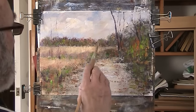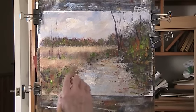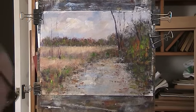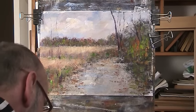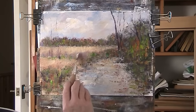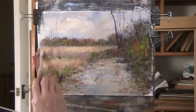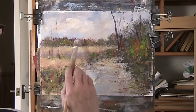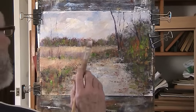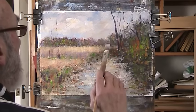Go up into the tree line there. Just keep everything soft, and then we can go back with some of the nice mauvey shadow colour. Right, let's just go over that a little bit with a bit of cooler colour on the red side, just to lay that back a bit in there.